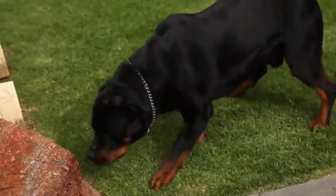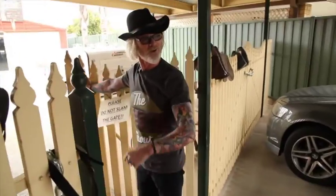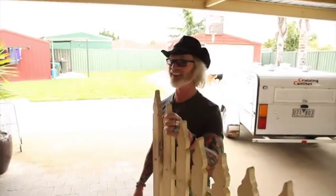This way. Oh, well, we started already. But Rocco, come on. Few manners, buddy. Rocco, this way. Come on. Here we go. They love their bath.